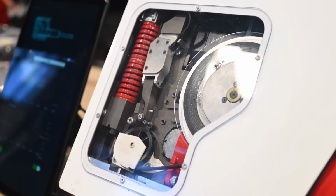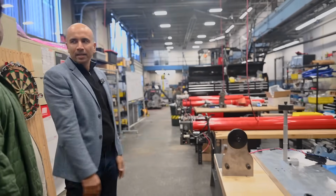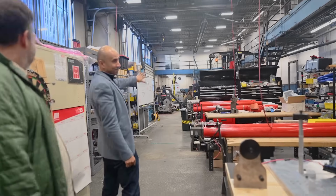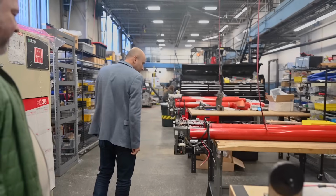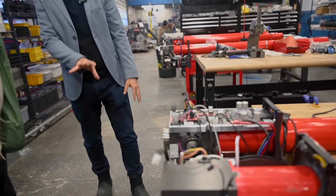Cool. Can we look at them? Yes, sure. So this is our production area where we build our cylinders. Behind is our electronic space. We've got some space for inventory. You can see the tools. Let's actually take a look at one of these systems from this side. So let's get a camera here.